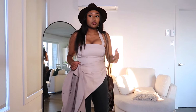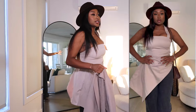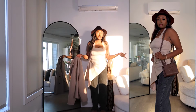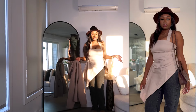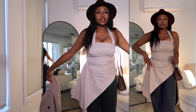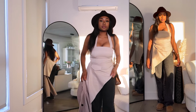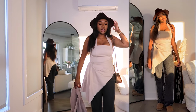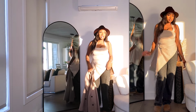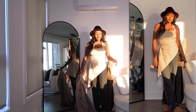Alright guys, so I have to come a little bit closer because the lighting is kind of ruining it. When I go back, I don't know if you can still see my outfit correctly, but I doubt it. But yeah, this is what the outfit looks like. The top is from Shein, the hat is from H&M. My jeans are from H&M too, I think.